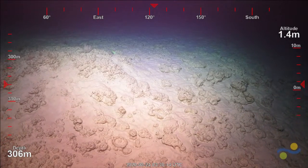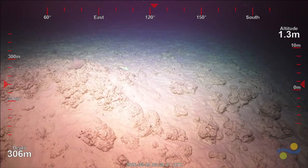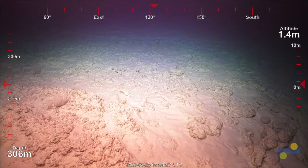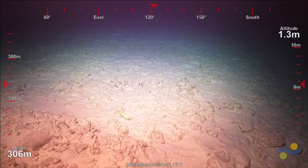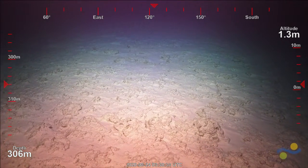That's a nice view right now. You get the sense of a block and there are areas around it. This looks like a lethrinid to me. If any, the fish, you mean? Fish people watching, let us know what fish family this might be.